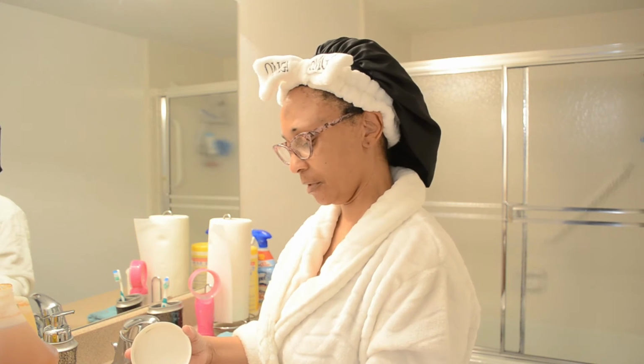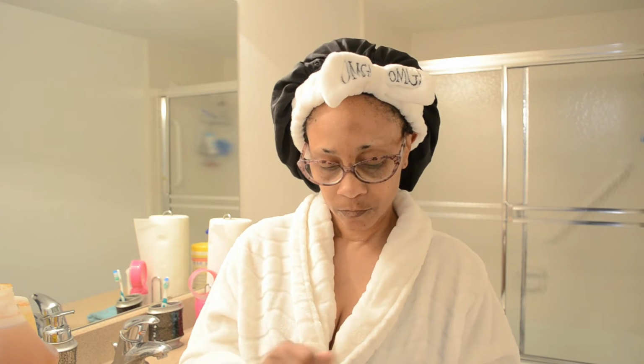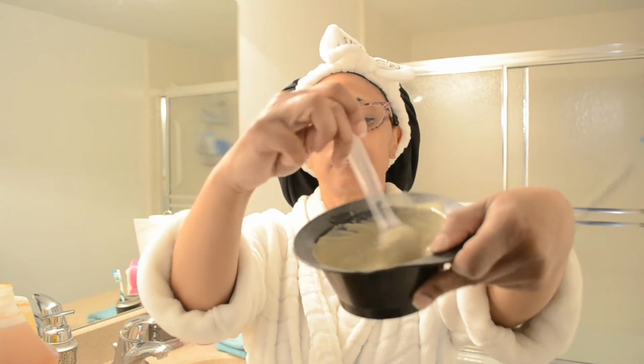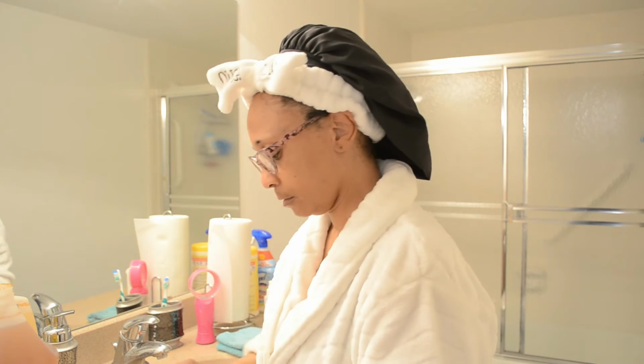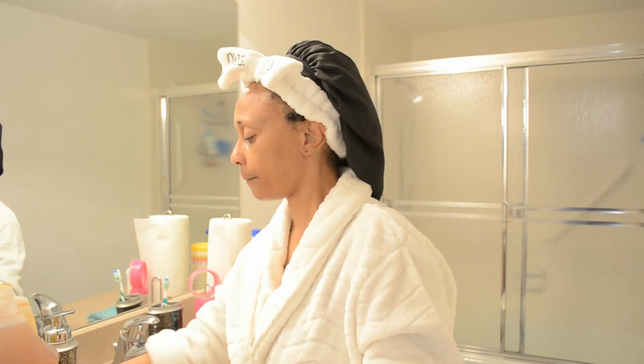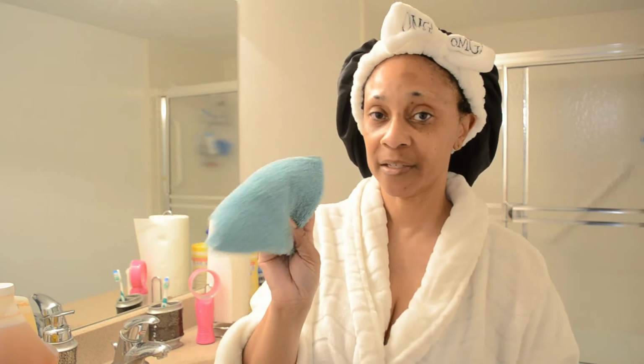Every time I smell it, it reminds me of when we used to boil Easter eggs because of the vinegar. You still see a little bubbles from the apple cider vinegar. And now I'm going to apply it to my face. And you will also need a makeup towel.